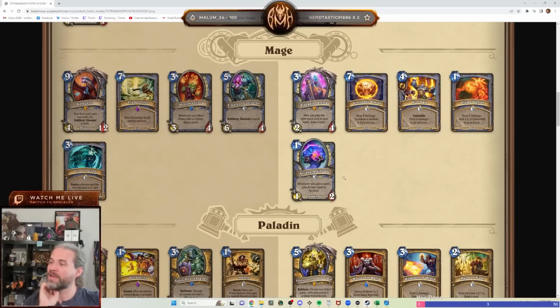Arcane Artificer, I love Arcane Artificer. This is one of my favorite mage cards of all time. I absolutely love it, and I'm very happy to see it back. As most of you know, I love to play slower, more controlling mage decks, and the survivability of those styles of decks can be troubled. And I always loved Arcane Artificer decks.